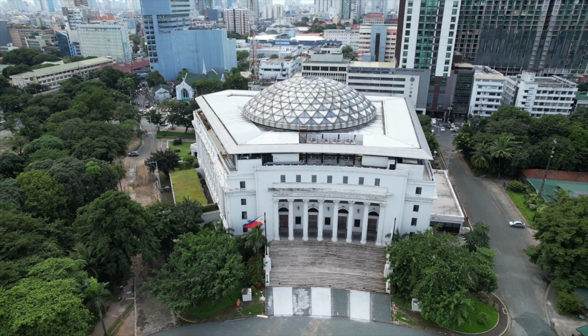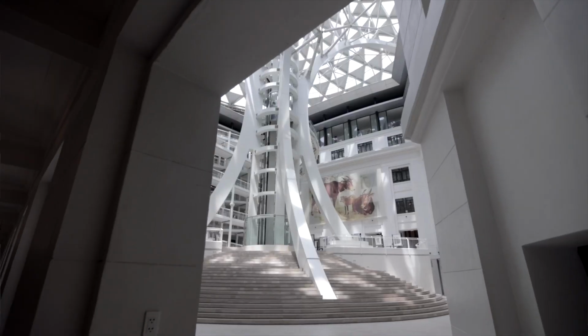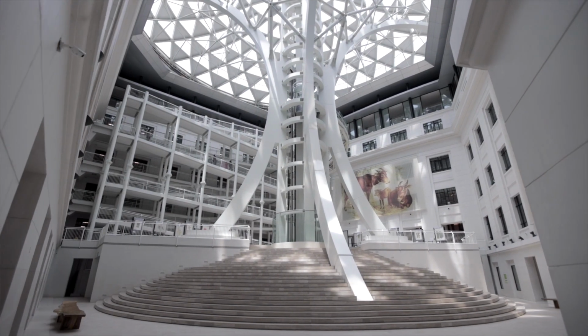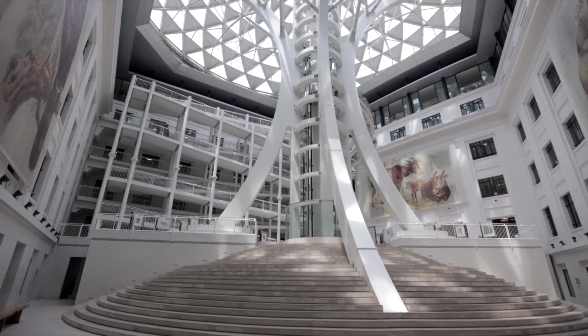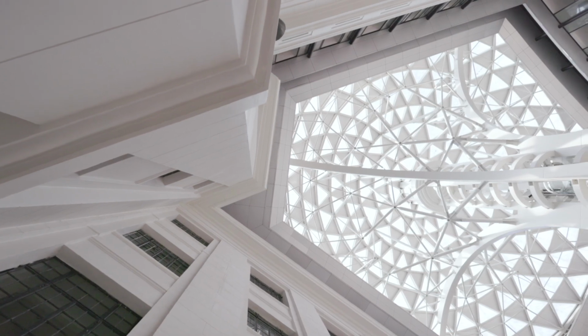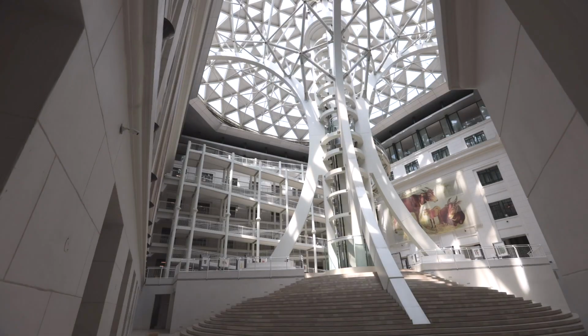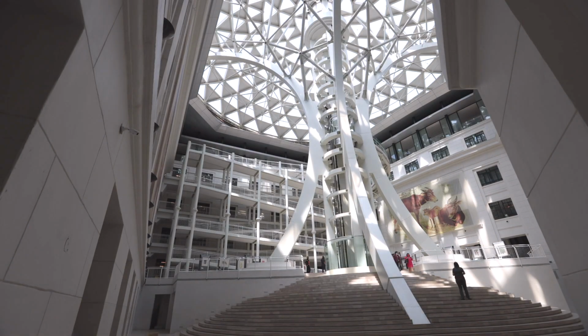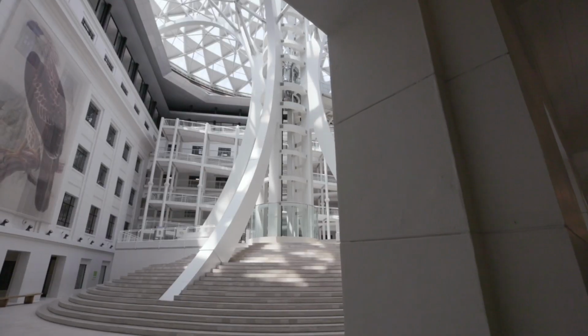The domed roof, which, as we see today, is carried by this structure, all composing the Tree of Life. How we were going to carry this dome had to be the heart of the story of this project. And the heart of the story had to do with nature and our trying to understand nature.